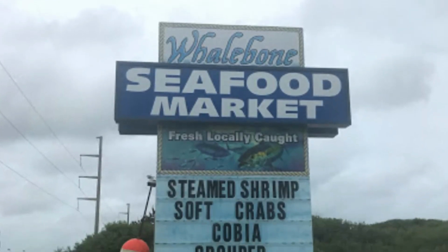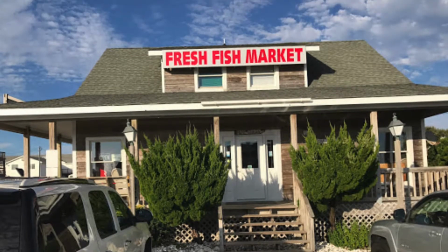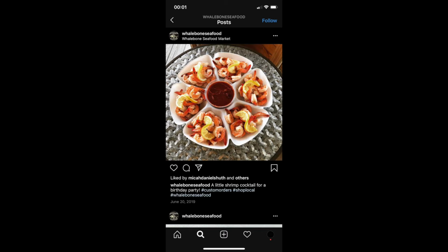So we went to a place called the Whalebone Seafood Market here in Nags Head, and we purchased a bunch of clams and are currently cooking them up right now. So this was the Instagram post that I found that pointed me towards the Whalebone Seafood Market for dinner. This is actually a photo of one of their custom orders that they make, which I think is a really cool aspect for a fish market to have.